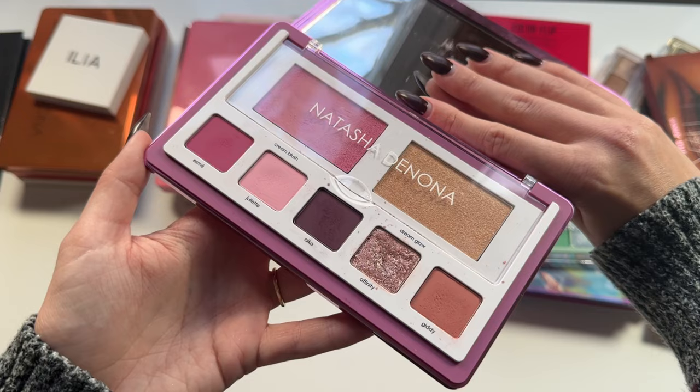So the reason why I have one of these, not the other, is because I actually keep around 10 palettes close to my vanity to use throughout the season.